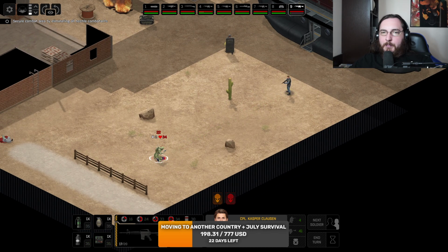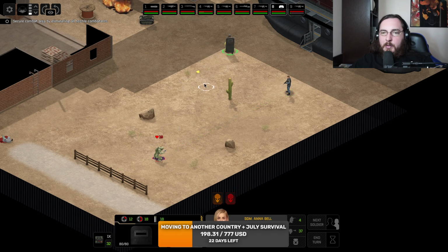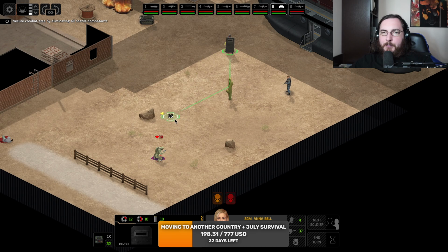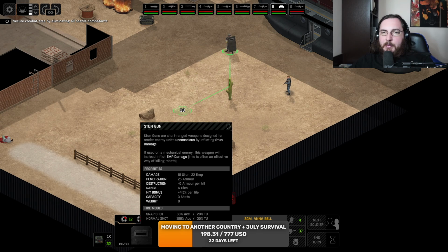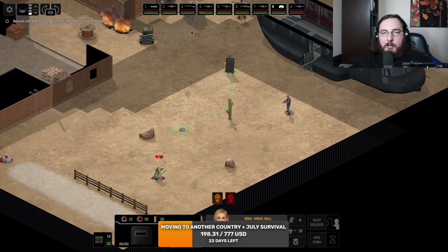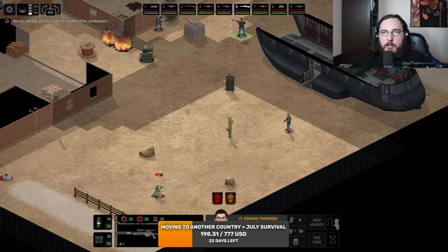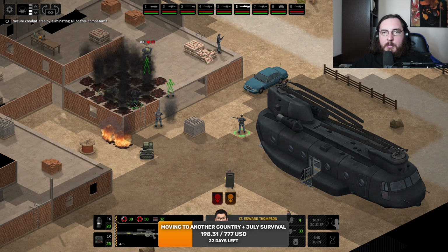One. Two. Yeah, that's a stun gun. There's gonna be big YOLO there. 15 stun. It's not gonna go 15 though, probably, and I will need to hit that 15 too. So I'll think about it. Okay, this guy here.